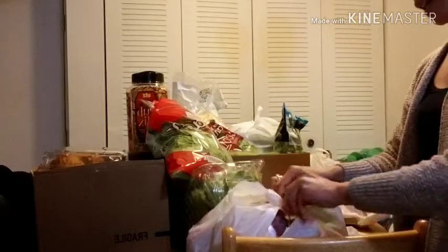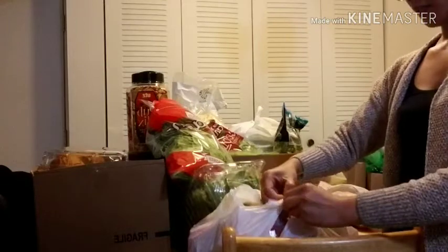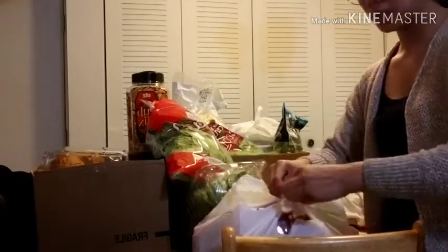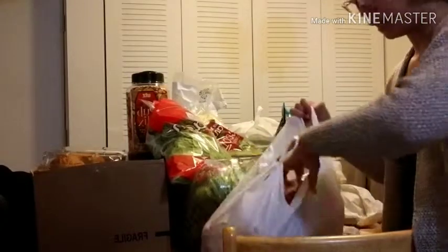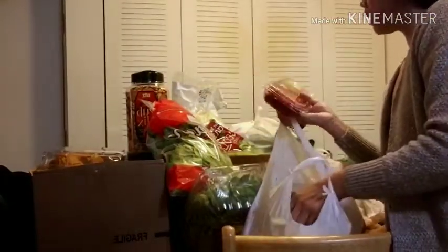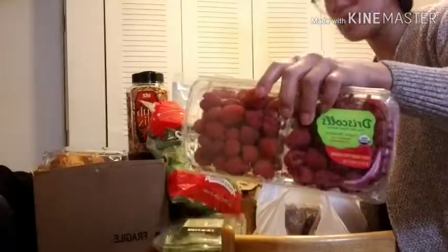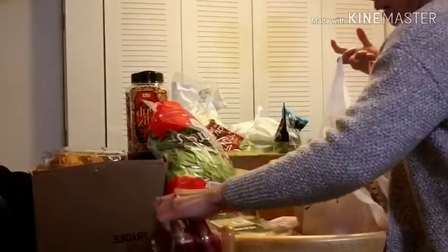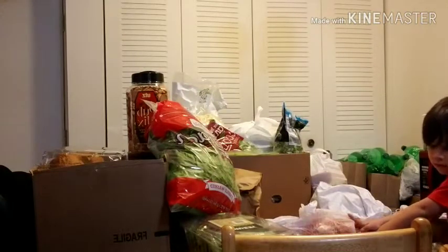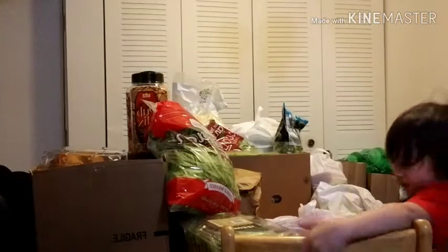And we have here, what we got here. Honey, what do you call this? Those are, I think, raspberries. Yeah, it's raspberries, guys. So we have raspberries that are going in the fridge too. We have 4 of them. There are no strawberries? No.